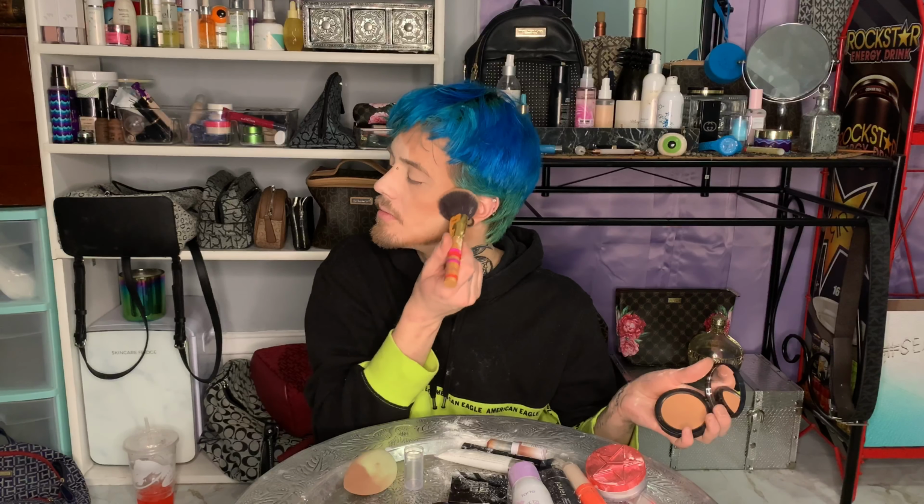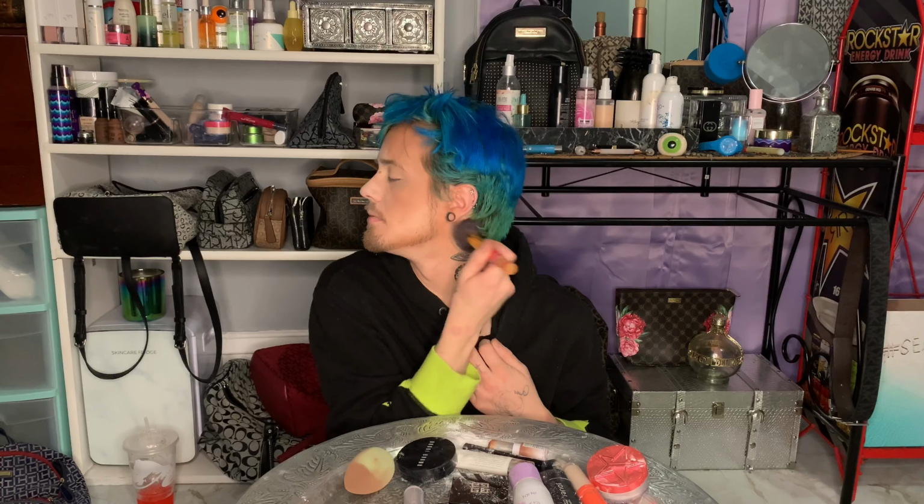Forehead challenge. Bobby Brown, Bobby Brown. I'm going to use my Milani Green Goddess Lip Balm.